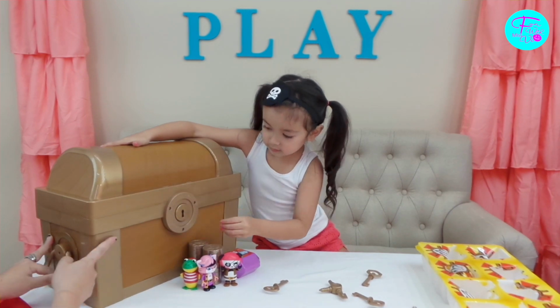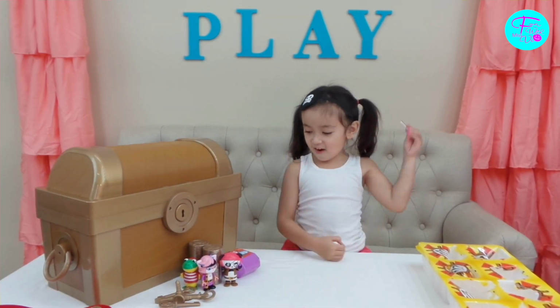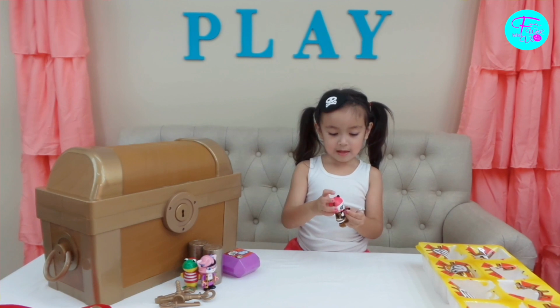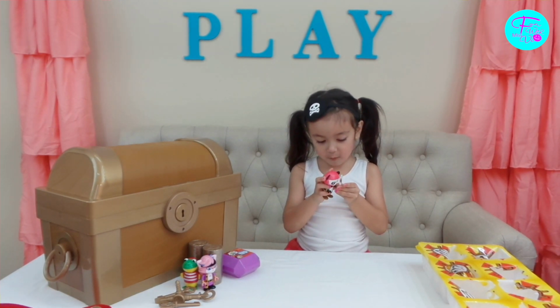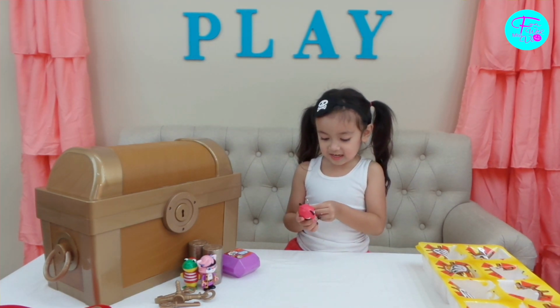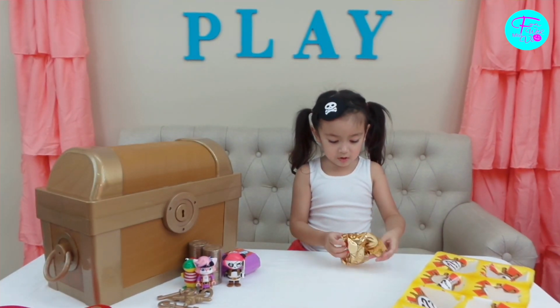So that you can put all your toys in the jar. But I'm gonna use it. Let's put it on Combo Panda. He's gray. I put it on Combo Panda. Now he has a jar. The last one. This is the last one we have to open.